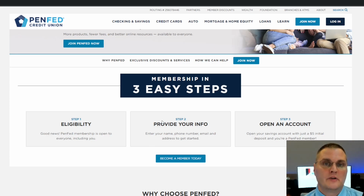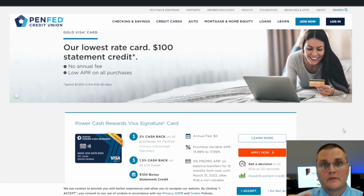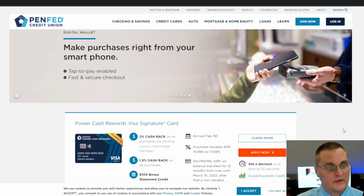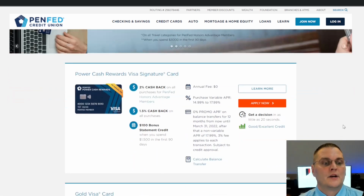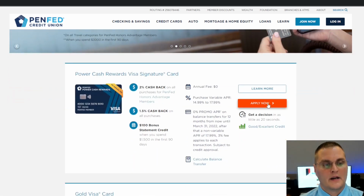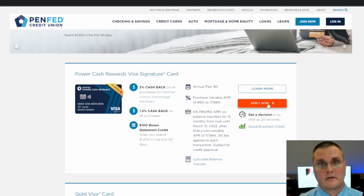Now, after you get the account set up and you have that hard inquiry, you're approved and everything, I would not advise applying for a credit card right away. I would advise you to open up a checking account as well, and maybe put $100, a couple hundred, whatever you can afford, into the account. Wait a week or two, and then don't apply online. I know it tends to not be an issue. I guess if you have perfect credit, then you can hit apply and do it online.